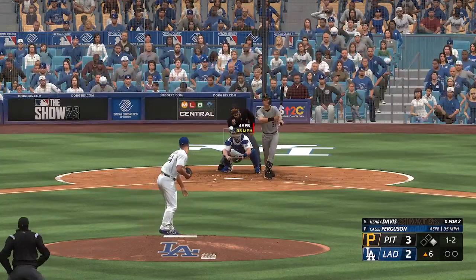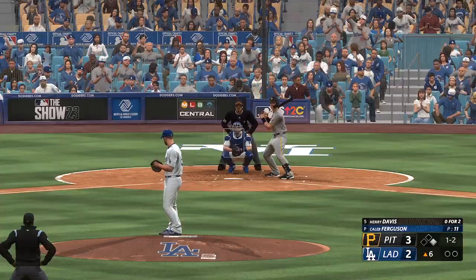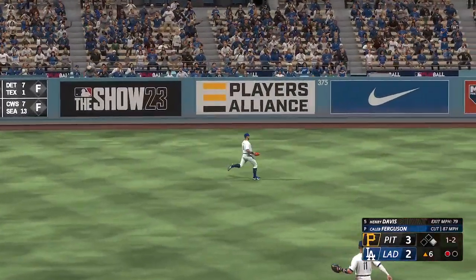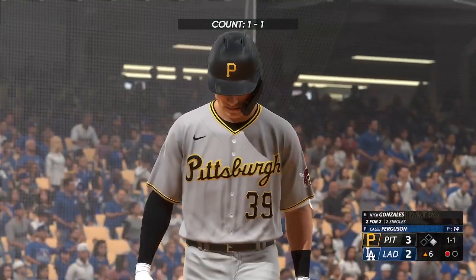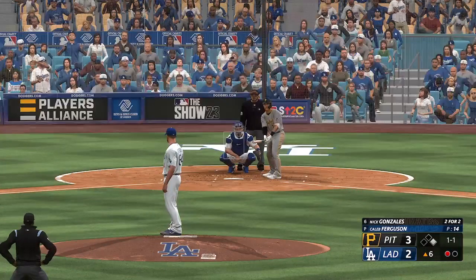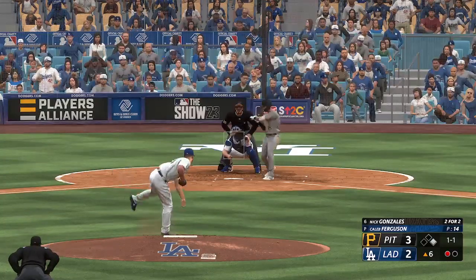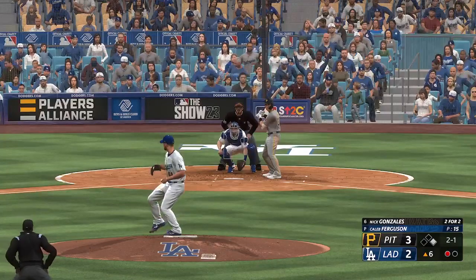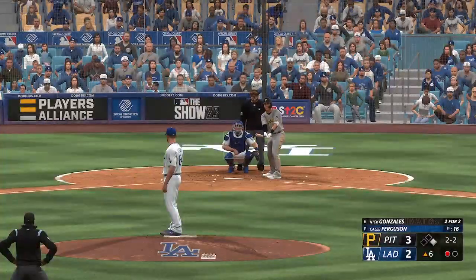And now it's going to be Henry Davis. Going to count 1-2. Right. 1-2 now. In the air, out towards left center. No trouble here. Puts it away for the out. And there's one down. Now batting. Up next for the Pirates, Nick Gonzalez. And now 2-1. Santana leads off first with one away.